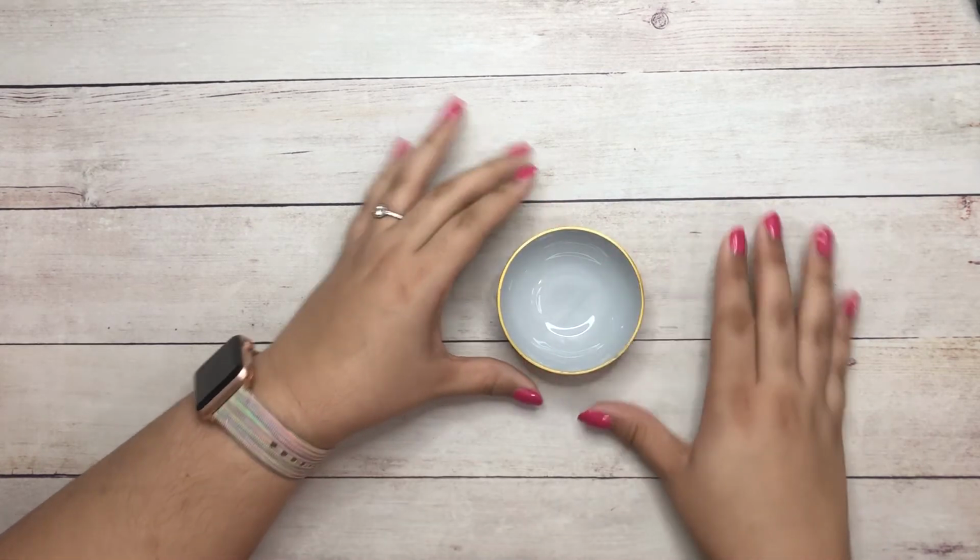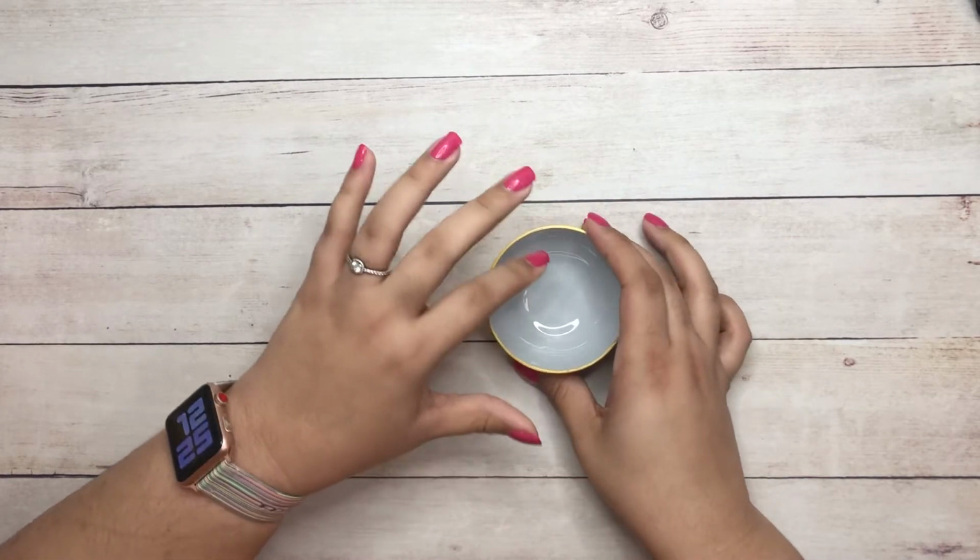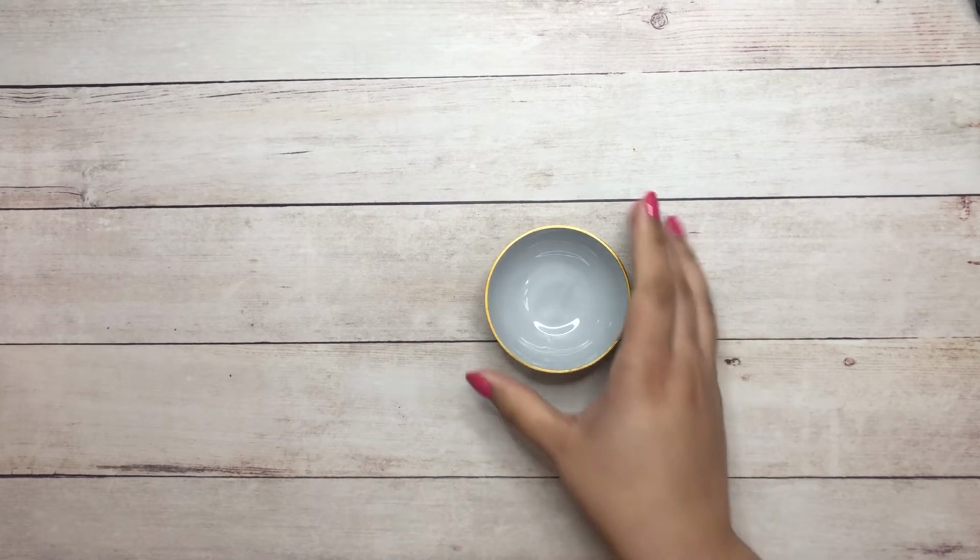And I also grabbed this beautiful little dish. This is in Harbor, and it also is gold brush. And I already have a lagoon color and mauve color of this same design, and I decided to pick up the Harbor one as well.